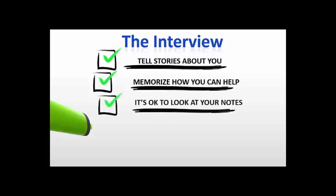Remember, this is an open book test. You can write down those notes of stories that you want to tell and put them in a notebook and refer to them. It's okay. You're going to be nervous, and that's okay. It's okay to take some notes and bring them with you.